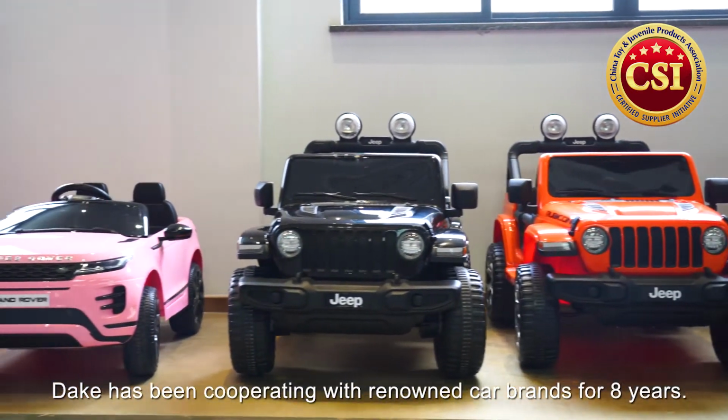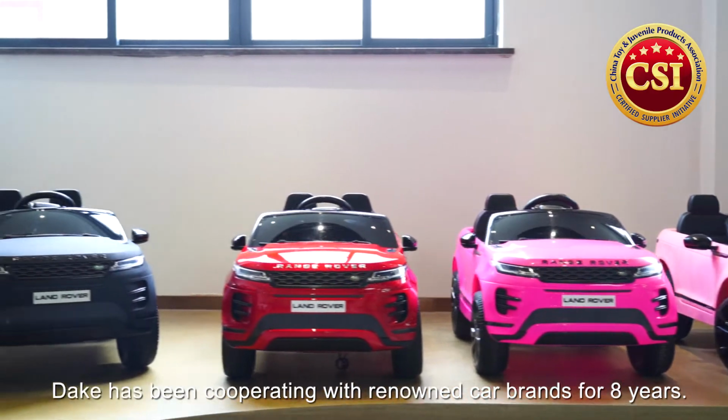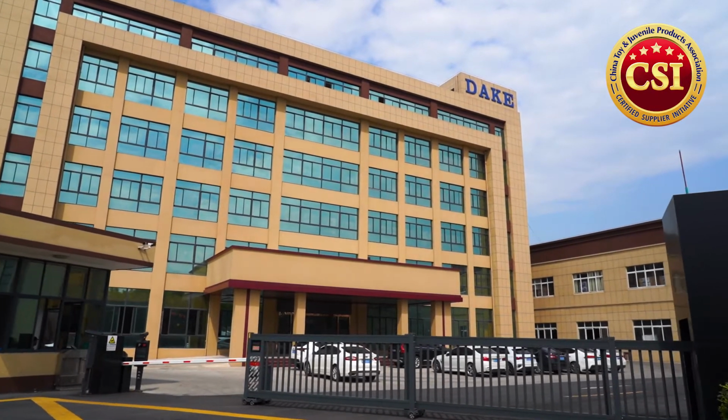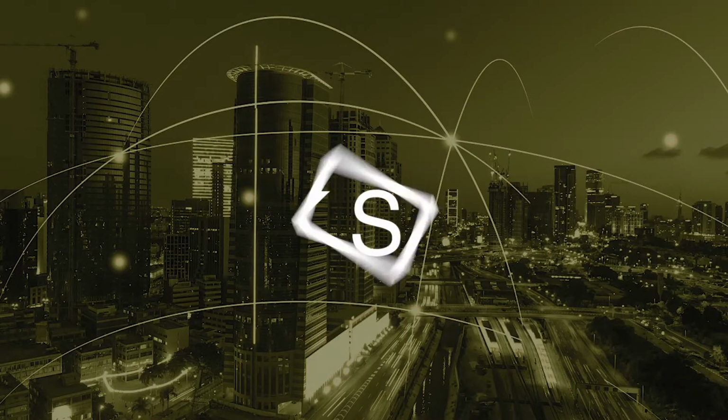Now, they have licenses for different car manufacturers like Ford, Ranger, Volvo, Volkswagen, Lexus, Jeep Wrangler, and Toyota, and a lot more. So, if you're excited about this, I want you to stick around. Without further ado, let's go check them out right now.